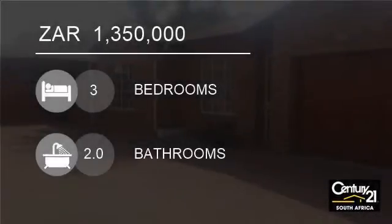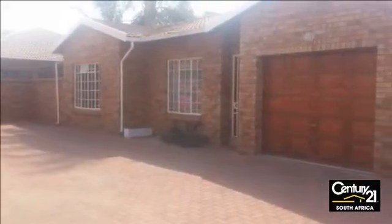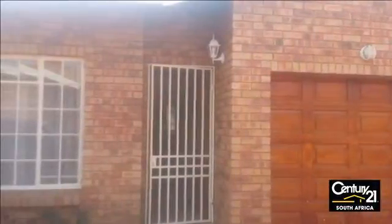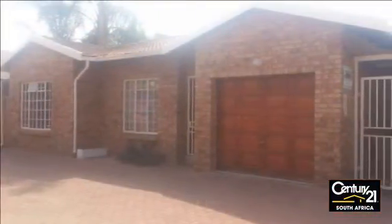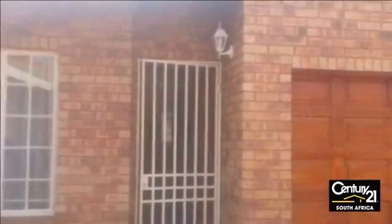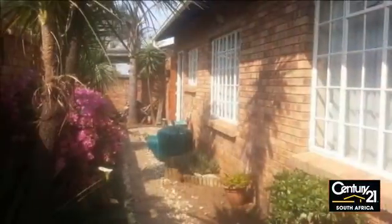Welcome to this three-bedroom simplex for sale in New Redruth, Alberton, Gauteng, South Africa for R1,350,000. Three bedrooms, two bathrooms, one ensuite, one dining area, one lounge, entrance hall, intercom, paving, face brick, access gate, private garden, kitchen, covered parking, one garage, big jacuzzi.